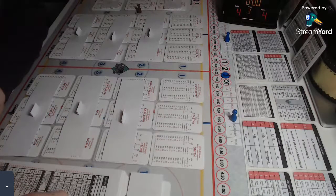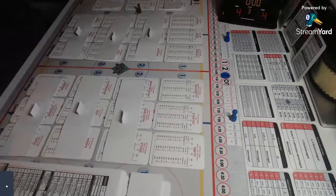Dallas scoring once, Vegas scoring twice, so we're going into overtime. 9 shots for Dallas. 16 shots for Vegas.